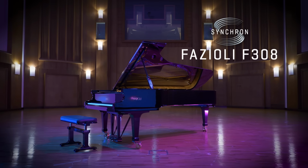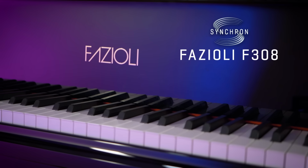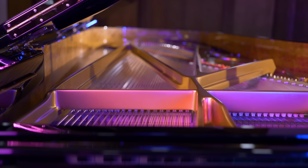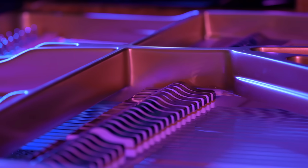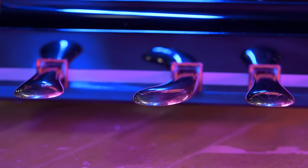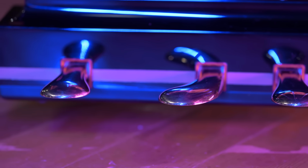On the other side, the Fazioli F308, the newest addition to their Synchron Piano series. The world's largest piano in serial production, yet handcrafted with an immense sense of detail, with a major technical innovation, a fourth pedal. Pretty much the Ferrari of pianos. Spoiler alert, I've never tried the Fazioli. If you stay with me, we'll explore it together.